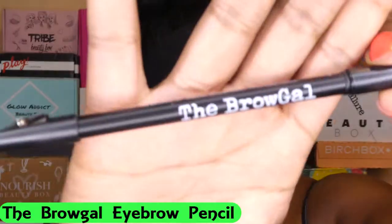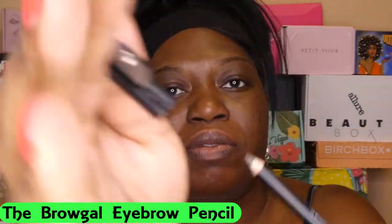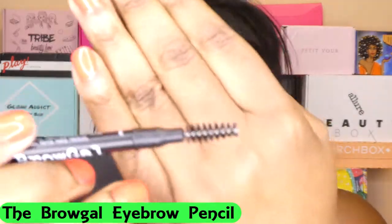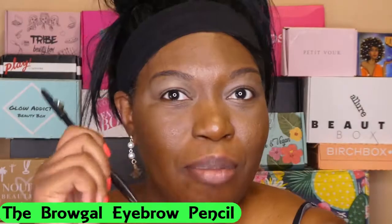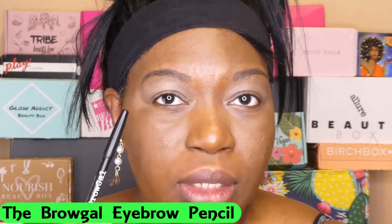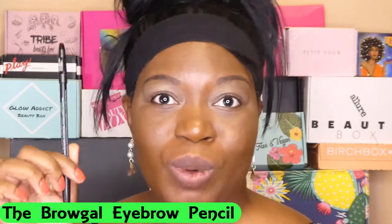Okay, I'm just gonna calm down. The Browgal Eyebrow Pencil. And look at that. It comes with its own sharpener, so that's interesting. Like the top is a sharpener. Never seen that before. Makes it really handy. And the bottom is a nice little brow pencil. Oh, and this is in medium brown. I'm not really mad at that because I do a mix of brown and black. I prefer this a lot more than I do the wax. It just gives me a little bit more control as to where I'm going and how I want my eyebrows to look. So, thank you. I like this one. I thought I would hate it, but I do not. So that's good. And this runs $23.